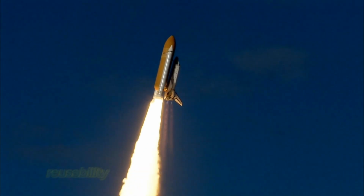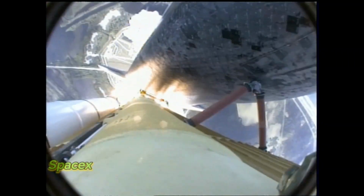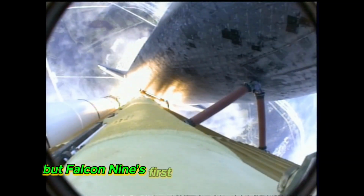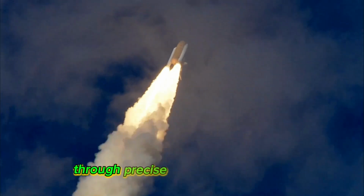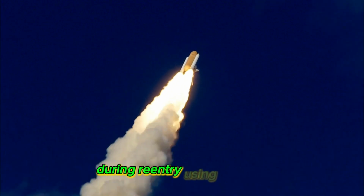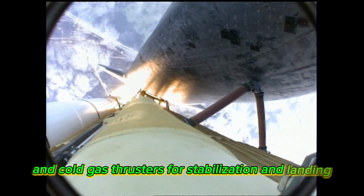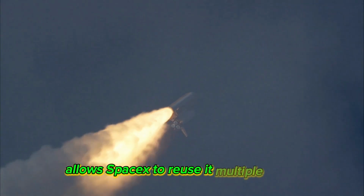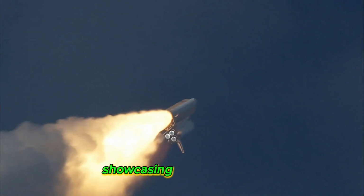Reusability and its impact. Reusability is the cornerstone of Falcon 9's design. Before SpaceX, rockets were discarded after a single mission, but Falcon 9's first stage can return to Earth, land vertically, and be prepared for another mission. SpaceX achieves this through precise control of the rocket during re-entry, using grid fins, engines, and cold gas thrusters for stabilization and landing. The recovery of Falcon 9's first stage allows SpaceX to reuse it multiple times. Some boosters have been flown up to 10 times or more, showcasing their durability.